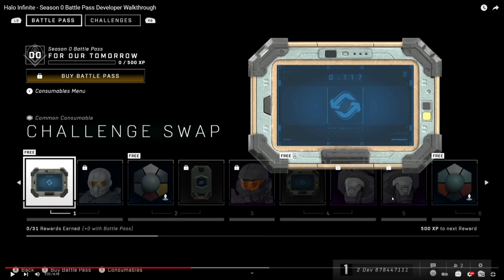But a lot of the armor customization looks to be locked behind the paywall. Within the sample here, you can see what's going to be free, which is going to be some challenge swaps and some codings. I think I saw also down the line that there were going to be occasional armor locks available, but for the most part, the paid version is going to entail a lot more armor customization, double XP grind boosts, and things like that as well.